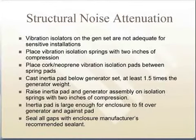Addressing the structural noise attenuation, the vibration isolators on the generator set are good just so that you don't get a lot of the gross vibrations. So you have to do something else. The first step is to put vibration isolation springs between the skid base and whatever the structure is that you're mounting the generator to. You need at least 2 inches of compression on each of the springs. If you get a spring that only compresses, say, a half an inch, it will transmit more vibration, so you need a spring that's fairly compliant.